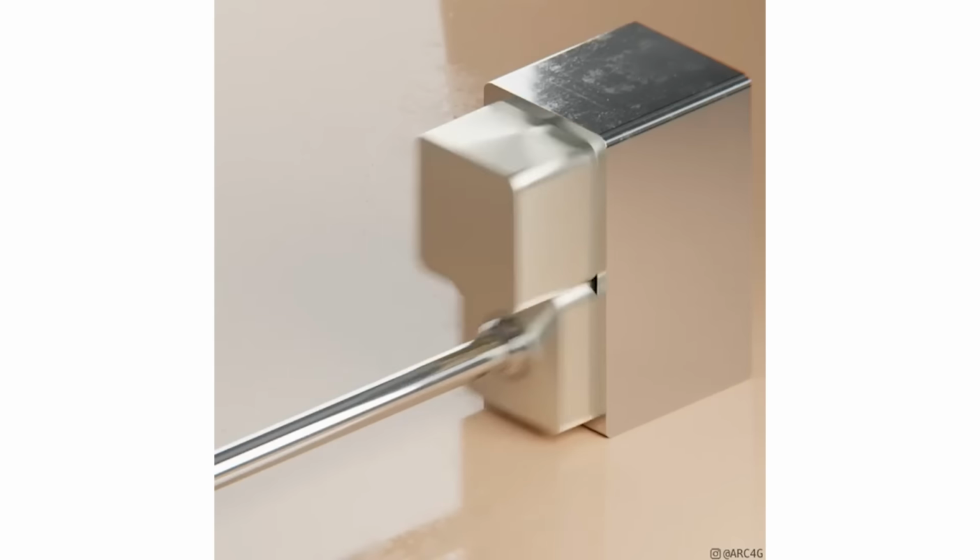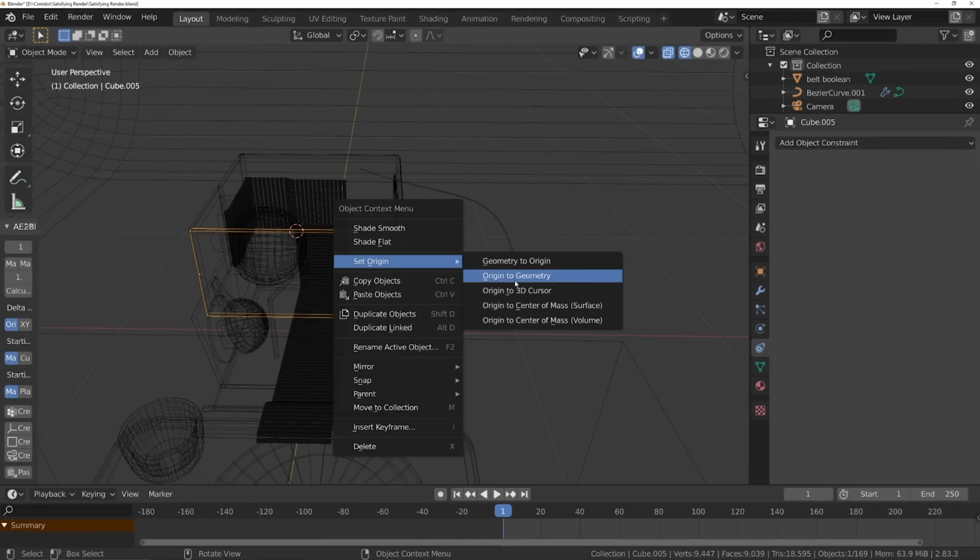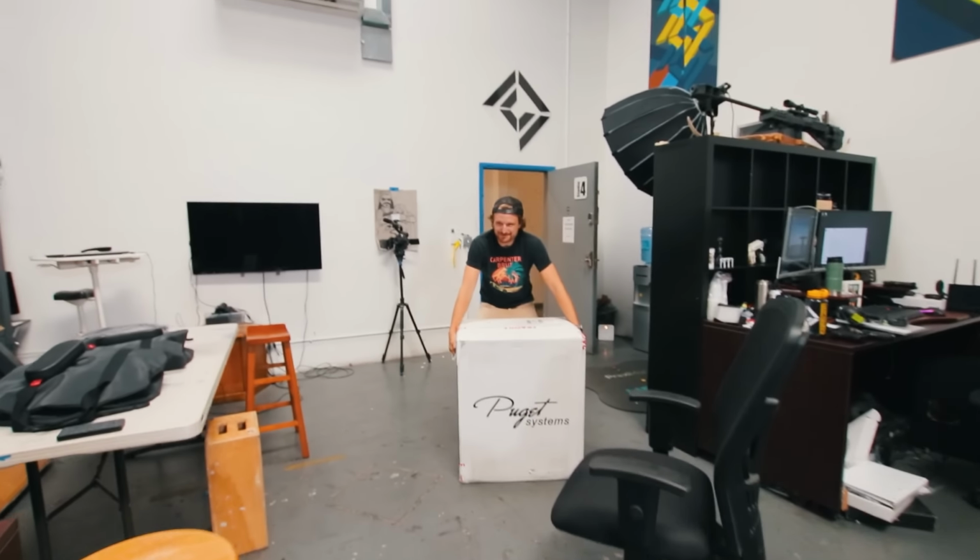What makes something satisfying? Whoa! What if we each just took a few days to make the most satisfying render we could possibly think of? One of these fine gentlemen is gonna get this computer if they win this challenge.